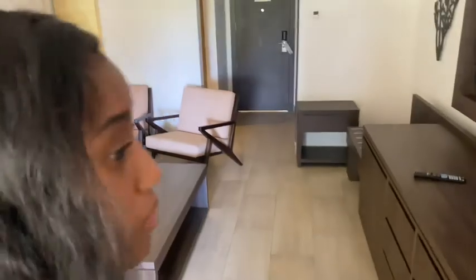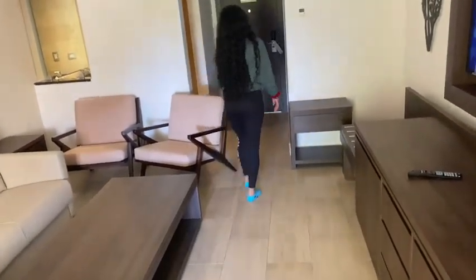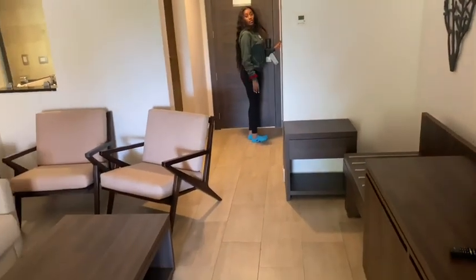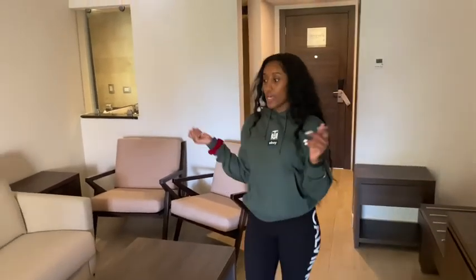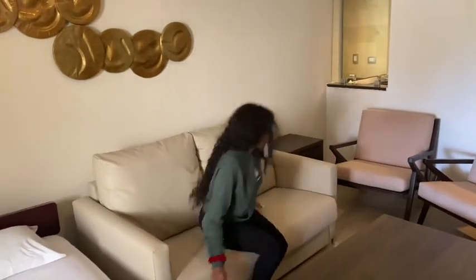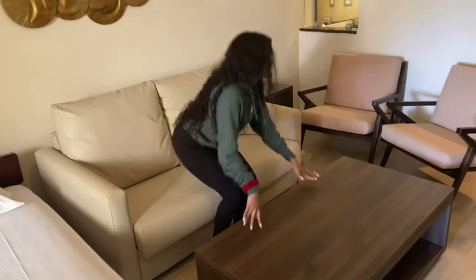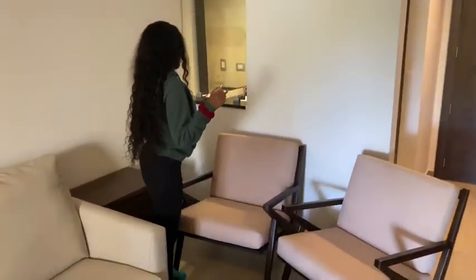Let me find the light switch, y'all. There we go. So I guess this is like a little den area. We have a nice couch. I think it's a cloth couch, but I don't know. It's pretty big. Feels pretty nice. We have a table, some more chairs.